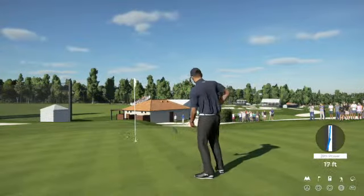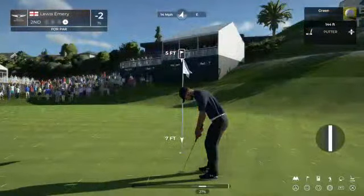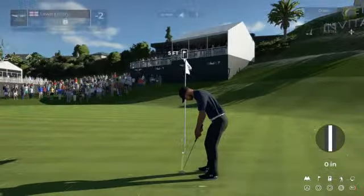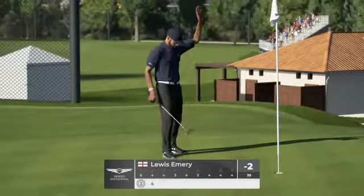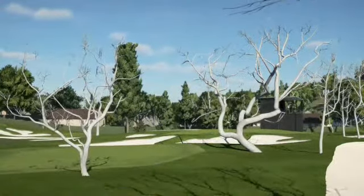Oh, just missed. 5 feet coming up to the cup. Oh, what a stroke. Now, nice to make a mid-range par putt. Currently 2 under for the day.